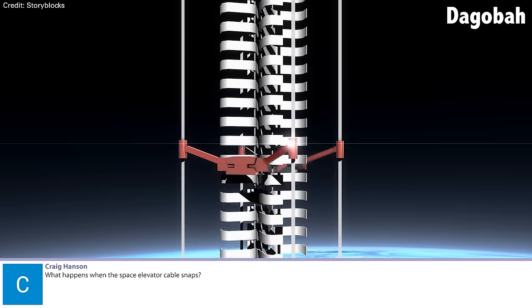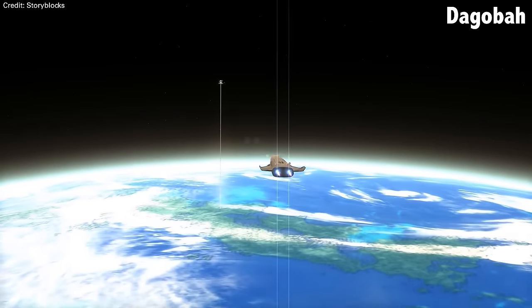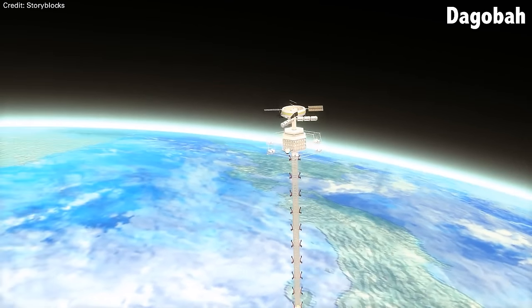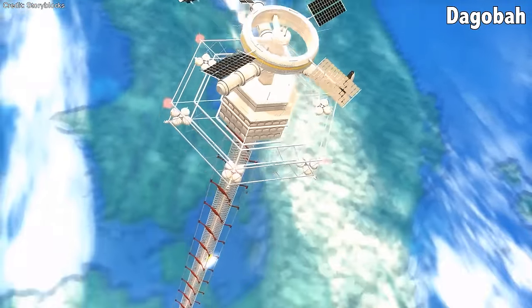Craig Hansen, what happens when the space elevator cable snaps? It's a very bad day. With a space elevator, you've got this cable that is extending up from the surface of the Earth all the way out to geostationary orbit and beyond, because you need to balance out the weight of the space elevator. One way to do it is you put an asteroid at the geostationary orbit and then you reel a cable down from the asteroid down to the surface of the Earth. And then you bolt it onto the surface of the Earth.